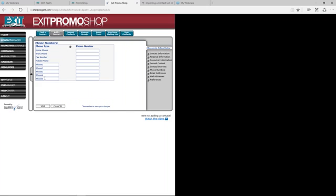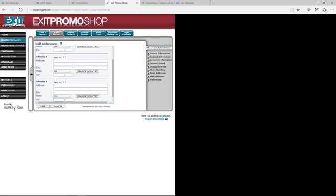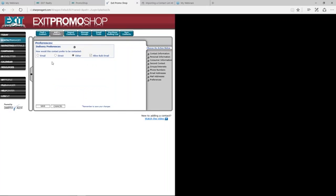Phone numbers: if you got any other phone numbers for them, you can add that in there. There's one email address; if they have other email addresses, you can add them in there. Mailing address: if you had a work address you wanted to add, you could add a home address and a work address. And then preferences: how this contact likes to be contacted.